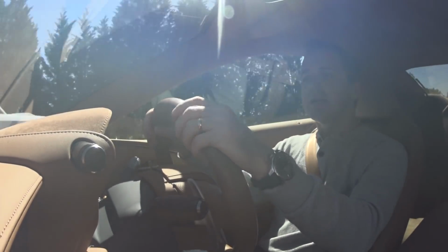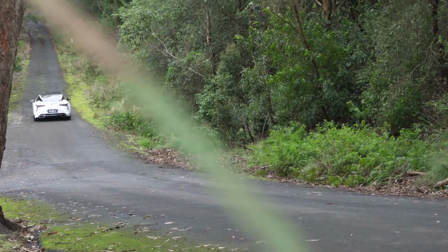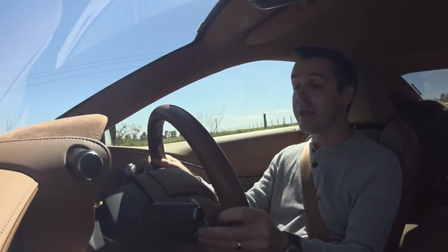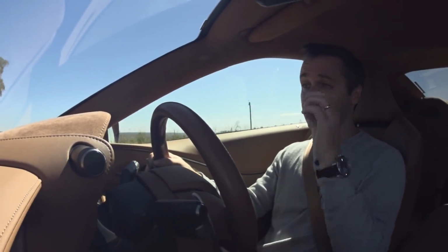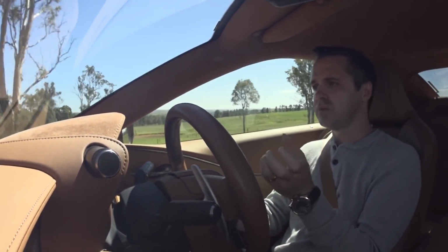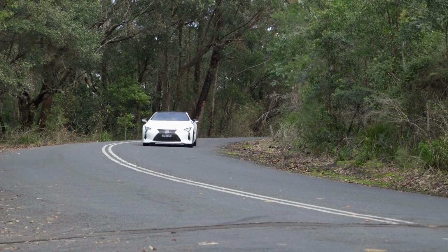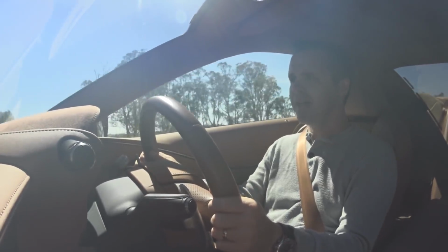It's quite a different experience, and you're aware of that because you need so little lock when you're in Sport Plus. I noticed that when I was writing a review for CarsGuide for the GS F, because it had four-wheel steer as well. The feel of the car really changes, and the gearing is sped right up. There's very little play at the straight ahead, there's no slack, and the way it changes direction does defy the weight of this car.